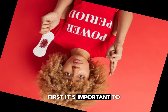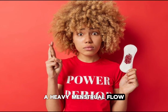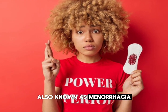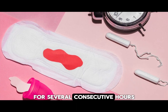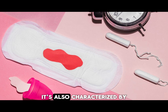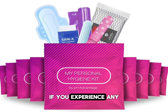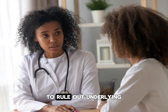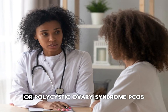First, it's important to understand what qualifies as a heavy flow. A heavy menstrual flow, also known as menorrhagia, is when you soak through one or more tampons or pads every hour for several consecutive hours. It's also characterized by periods that last longer than 7 days or the presence of large blood clots. If you experience any of these symptoms, it's a good idea to consult a healthcare provider to rule out underlying medical conditions like fibroids, hormonal imbalances, or polycystic ovary syndrome (PCOS).